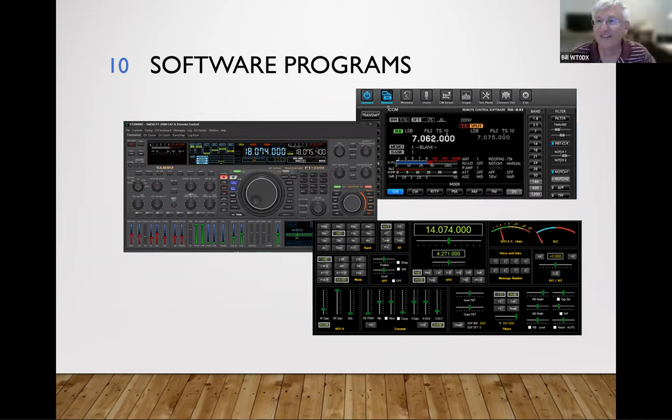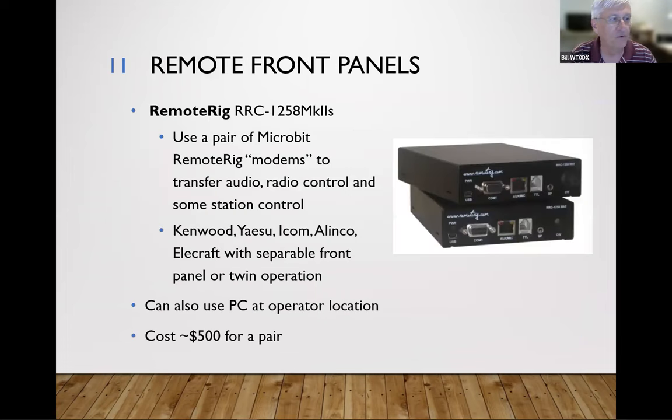This is my ICOM 7600 as far as I'm concerned. Remote front panels. There's a company called Remote Rig that makes this set of equipment here. It's basically kind of a remote modem, if you will. And you can control your radio, you can transfer audio back and forth, and some station control.